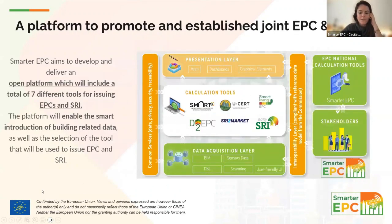So SmarterEPC aims at creating the first open access platform that will promote and establish joint EPC and SRI assessment. The first version of the tool we want to create during the project will integrate 7 tools issuing EPC and SRI. So you see the logo that we have already seen in the previous presentations in the center of the slides. The idea is really to create a flexible platform that will allow the aggregation of all types of EPC and SRI tools, developed in different languages and matching local technical catalogs.